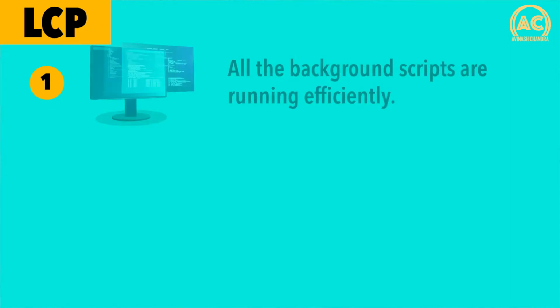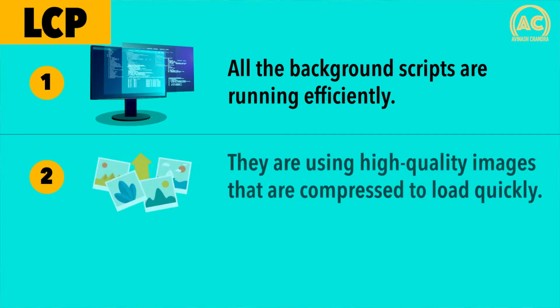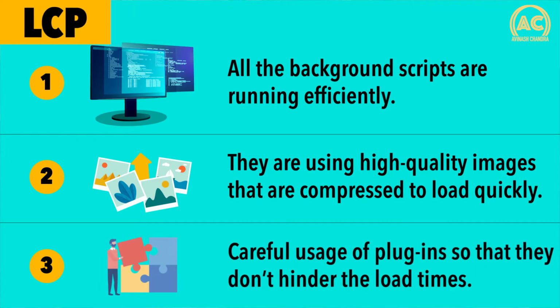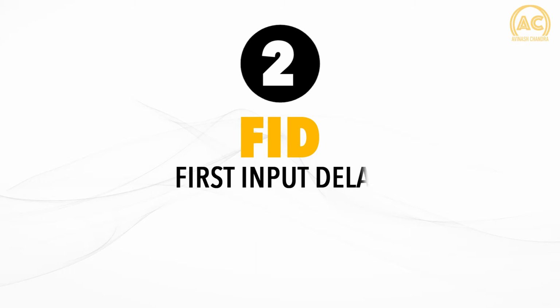To get there, site owners should ensure: number 1, all the background scripts are running efficiently. Number 2, they are using high quality images that are compressed to load quickly. And number 3, careful usage of plugins so that they don't hinder the load time. So that was the first metric. The second metric is first input delay, or FID.